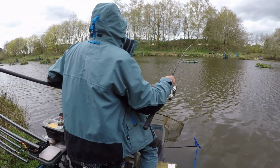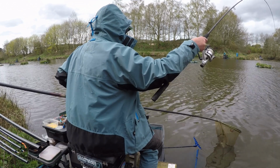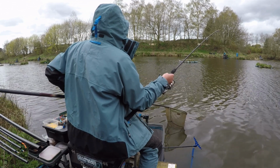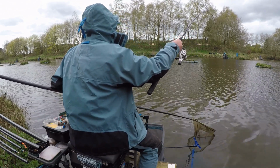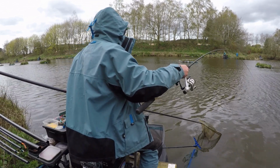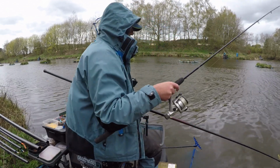Just started fighting as it got near the net. Can't get his head up now. I missed it on that first go. It's a crazy ghosty. Lovely. We'll have a look at this one.